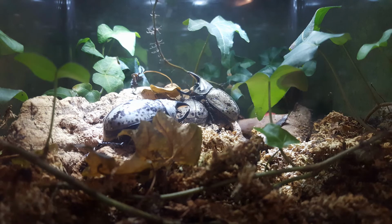These weird-looking bugs are called eastern Hercules beetles. These beetles can be found in North Carolina. The eastern Hercules beetle is North America's largest beetle species. The male beetles use their horns to fight each other for mating rights. The female beetle hides and waits for the winner.